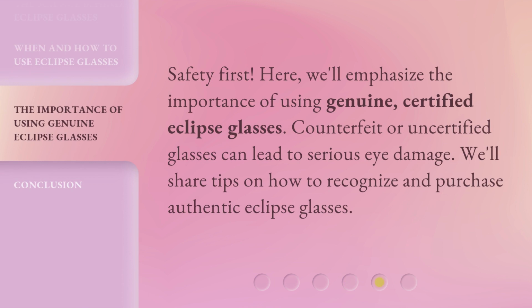Safety first. Here, we'll emphasize the importance of using genuine, certified eclipse glasses. Counterfeit or uncertified glasses can lead to serious eye damage. We'll share tips on how to recognize and purchase authentic eclipse glasses.